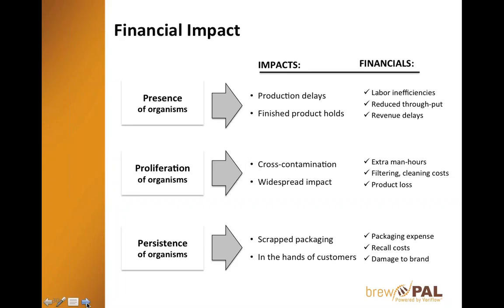And that's specifically with scrapped packaging. And once the beer's in the hands of the customers, the cost of a recall is very damaging. So not only do you have the packaging loss, you also have the cost associated with the recall. And then finally, the damage to brand, which Rick did jump on earlier. Damage to brand really calls into question your ability as a brewer, and the customer certainly remembers that and will remember that in the future. So it's very important to keep in mind the financial impact of potential beer recalls with regard to environmental testing. Environmental testing should identify this before we even enter production delays or finished product holds, let alone let it get to the point where we have to recall brands.